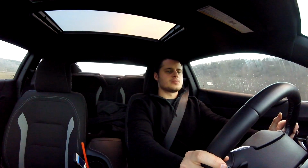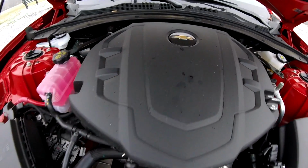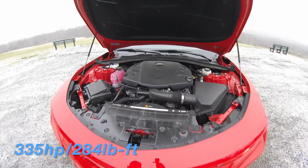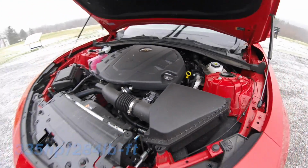The one that I'm driving is powered by the 3.6 liter V6, and that puts out a surprising amount of power, 335 horsepower, 284 pound-feet of torque. And that is mated to an 8-speed automatic transmission.